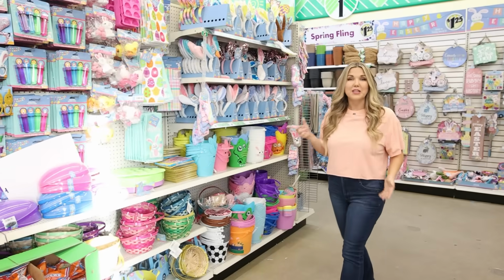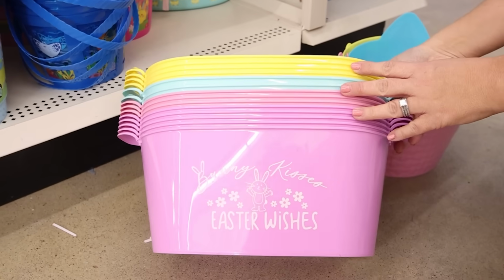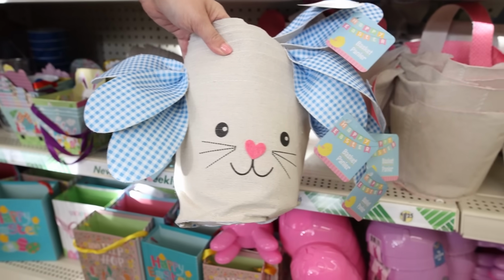Each year there's so many new Easter baskets to choose from. I really like the look of these larger Easter baskets and they come in 3 colors. These are the Pottery Barn dupe baskets they have out again this year.